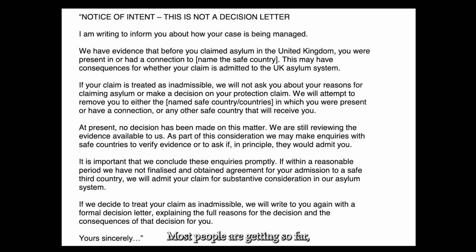Most people are getting these notices so far after they've claimed asylum, usually after the asylum screening interview, but before the asylum substantive interview, although the Home Office guidance makes it very clear that they could do it after the substantive interview, and in fact they can use information you give in your substantive interview as evidence on which to make a decision about whether your claim is inadmissible. Of course, people are waiting so long for both the screening interview and the substantive interview at the time of recording that the Home Office might be issuing these notices before either of these interviews have taken place.